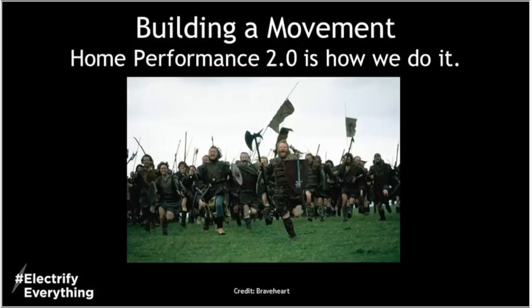Conversely, Home Performance 2.0 is how we do it. So we've developed a system. We're going to be rolling it out to other people here soon. We actually have a negative sales cost because we get paid every time we go to the house. We have a 70% closing ratio between the lead and the project, and our average project is $27,600. The electrification projects are actually on the higher side of that because you have to do both.